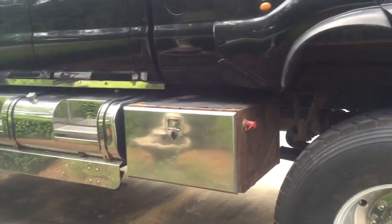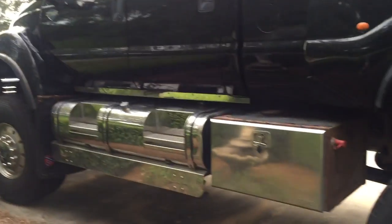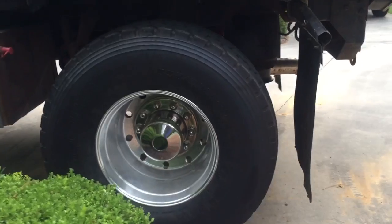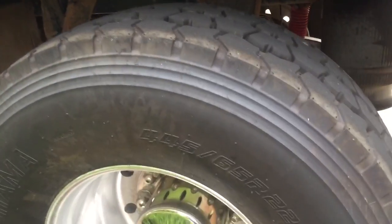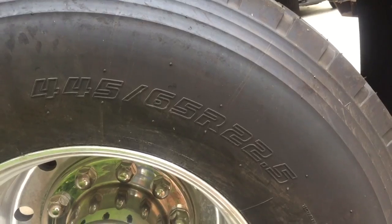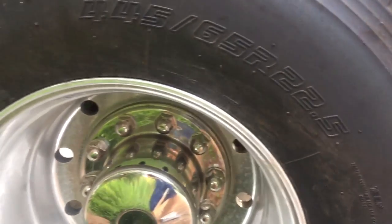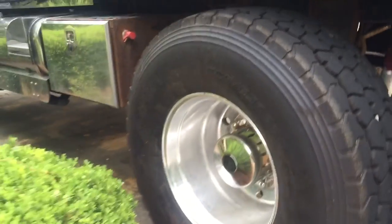On your other side, instead of the DEF fluid, you have your battery compartment. And there's a jump start on it. These wheels are brand new. They have less than 100 miles on them. They are Yokohama 445/65 on 22.5 inch radial rims. Of course, they're floaters, super singles.